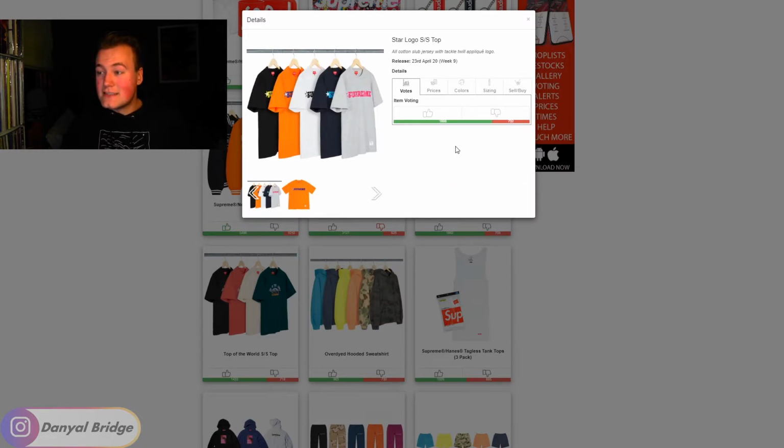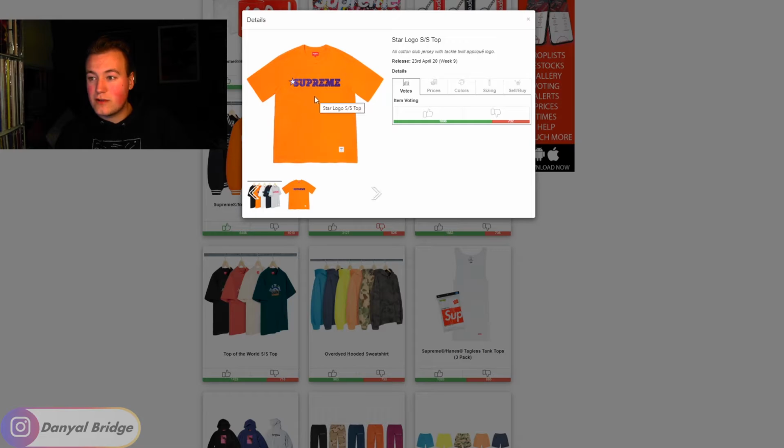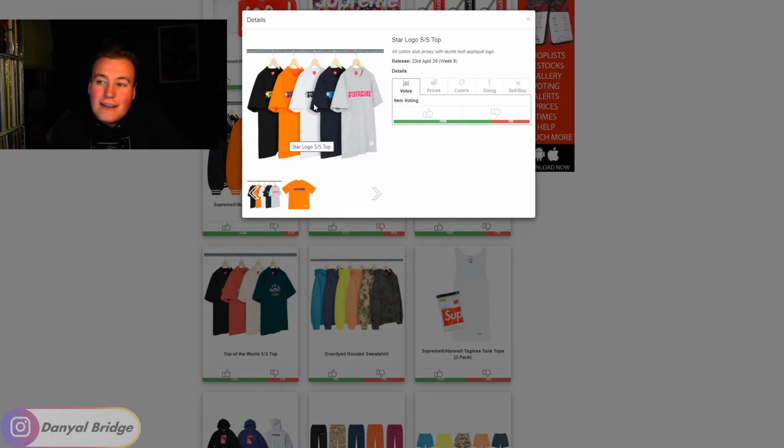So this is a short sleeve top that features an appliqué twirl logo. It has the Supreme logo with a bunch of stars on it. We'll try and get it highlighted here. It's alright. I think I would rather this on a hoodie instead of a tee, so it's going to be a no for me on that one.